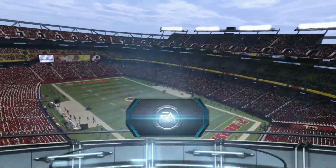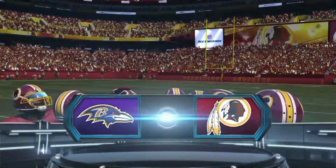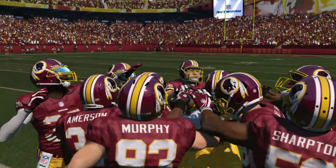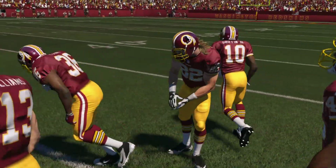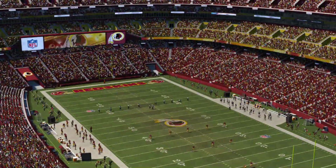Ravens, Redskins, one of the biggest stadiums in the NFL. FedEx Field, the site for today's game. Hello, friends. Jim Nance along with Phil Sims. And Phil, it's an absolutely gorgeous day here for football. And how will that factor into this game? You're right, Jim. It is a beautiful day.